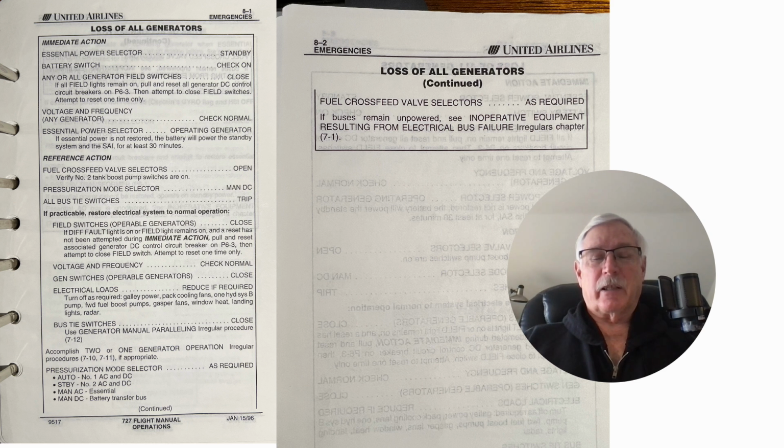So this was an accident that brought forth the standby attitude indicator, which had not existed before, and of course now is ubiquitous on all aircraft designs. It brought that forward. This is where it came from.